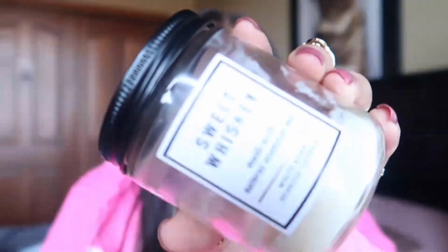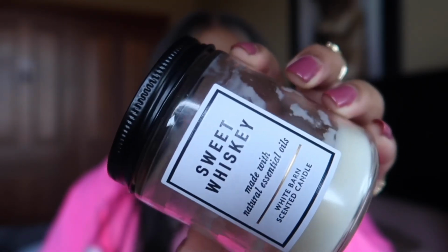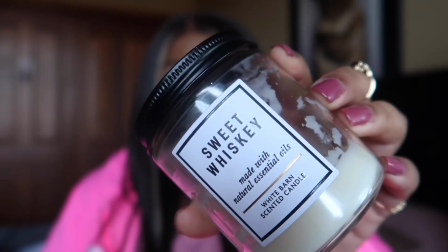I burned through 2 single wick candles. The first one is this tester of Sweet Whiskey, and this actually performed very nicely, especially for a single wick.